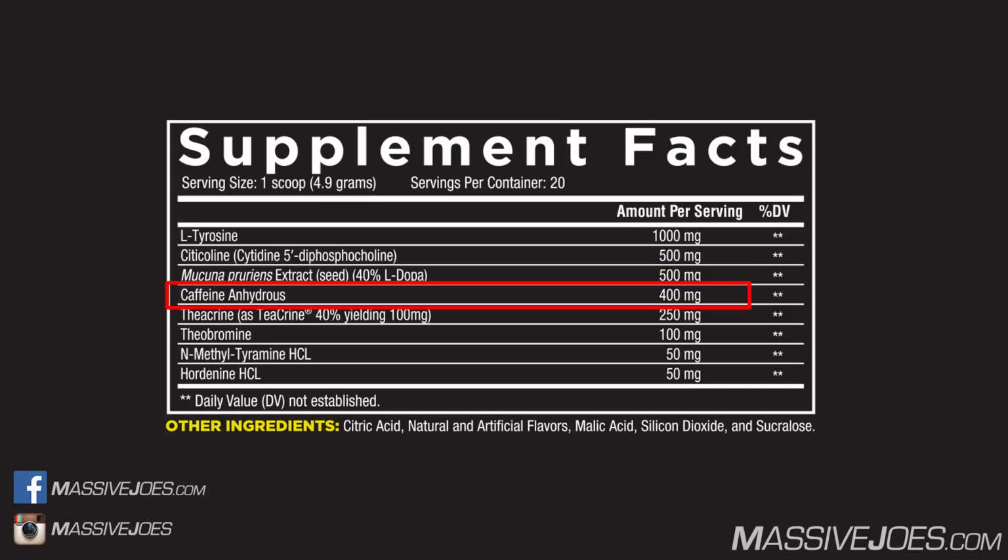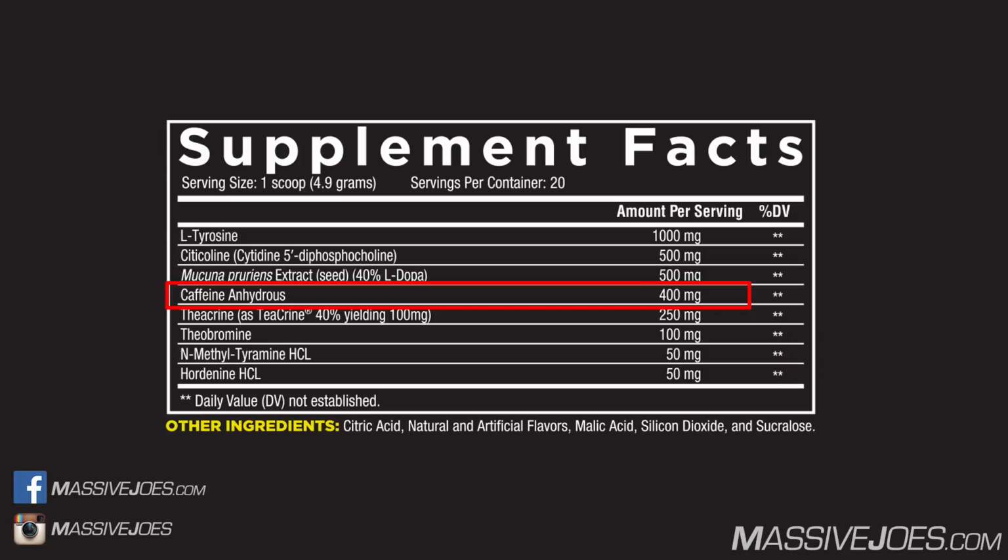Moving right along, we then get into caffeine anhydrous, a 400 milligram dose. Caffeine, of course, a central nervous system stimulant, is going to enhance physical energy, reduce fatigue, and boost psychological performance. Our efficacious dose of caffeine is anywhere from 200 to 400 milligrams. We have 400 milligrams. It is a very, very high dose of caffeine, something that I'm going to talk a little bit more about when we get to the effects of this pre-workout.